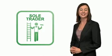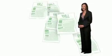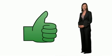So, what is a sole trader? It is generally someone who runs their own business. Unlike other forms of business, a sole trader is entirely responsible for any debt the business may have. This means that your private possessions could be at risk if your business fails. This might seem like a scary thought, but don't let it put you off. There are many advantages to running your business as a sole trader.